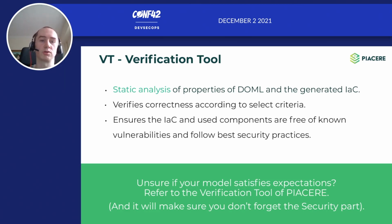And this is to ensure that the IAC and the components that are used are free of known vulnerabilities and that they follow best security practices. So this is what can be achieved at the static analysis level, and this is the tooling that does specifically that. And this is very much related to the code generation. For the time being, this focuses on Ansible and Terraform, and is made to be extensible to support other languages.